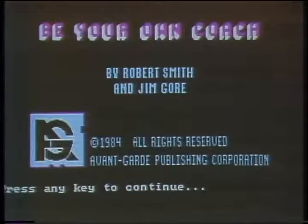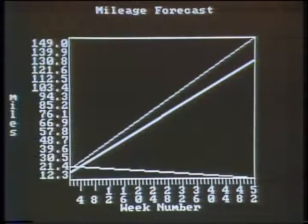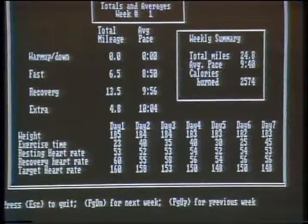Be Your Own Coach tells you how far you should run, how fast you should run, and how many calories you're burning. Now, keep in mind, this program's for serious runners. If you get up every day and run the same 2 miles, it's not for you. But it can help manage a serious running program. Now, take a good look at this opening screen. It's the last color you're going to see. This is a serious, no-frills program. The entry screens are nothing fancy, like Joe Friday says, just the facts, ma'am, and the graphics are nothing to write home about. All this program does is help you.